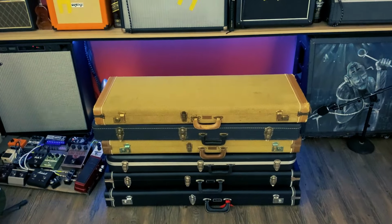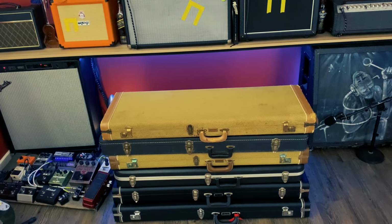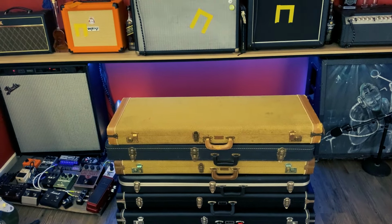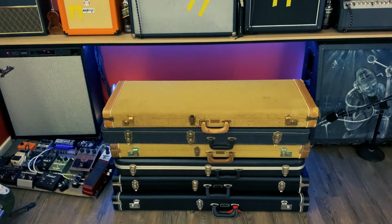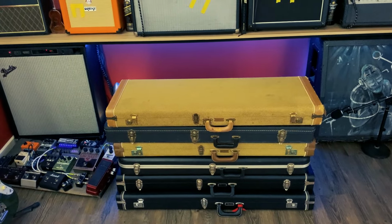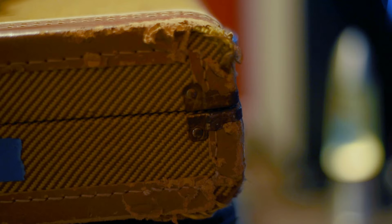No, I don't have a 1954 Stratocaster in here because I'm not a rich dentist. What I do have to celebrate the 70th birthday of the Stratocaster is one from my birth year, 1986. Birth year guitars are cool. It's nice to have something that's as old as you are, and honestly, this is in better condition than me. I'm probably comparable to the case.